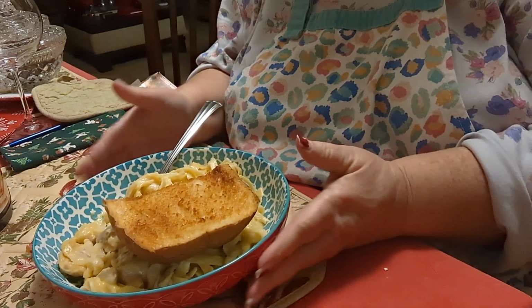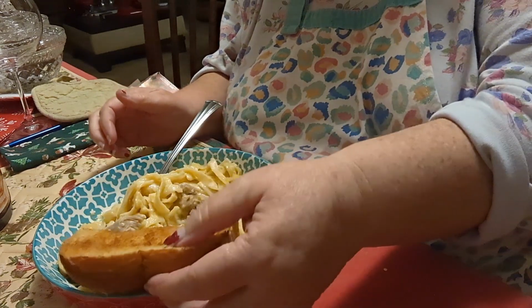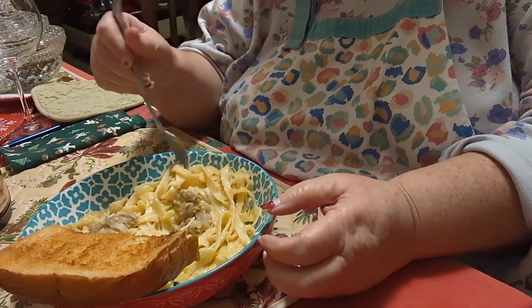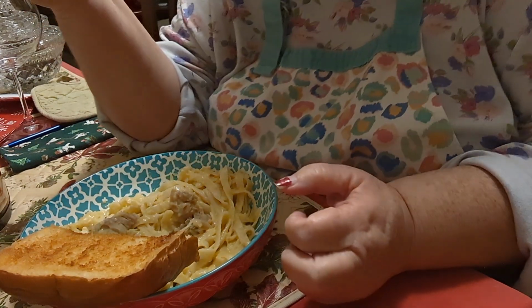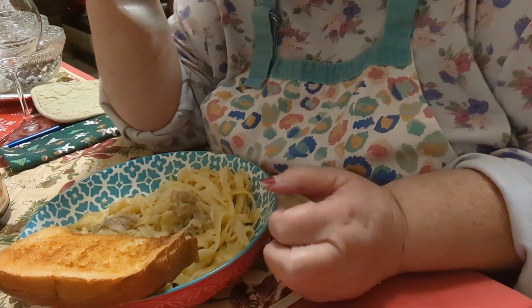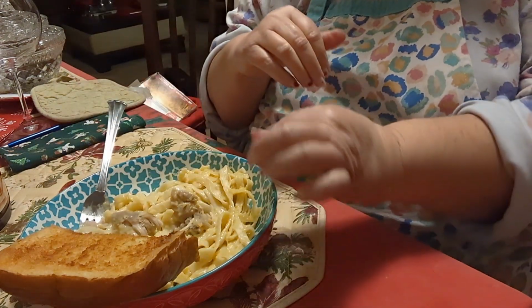And then I'm going to show you guys what I'm having for dinner tonight, which is the more of the chicken fettuccine that I made yesterday. With buttered toast.